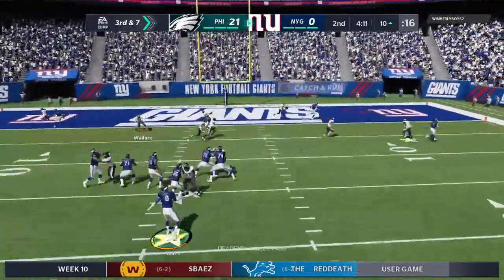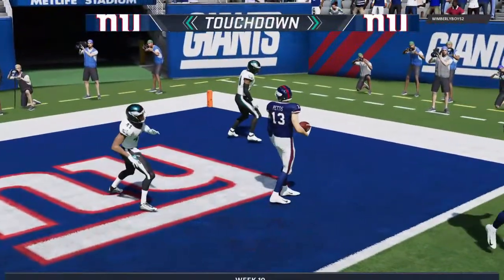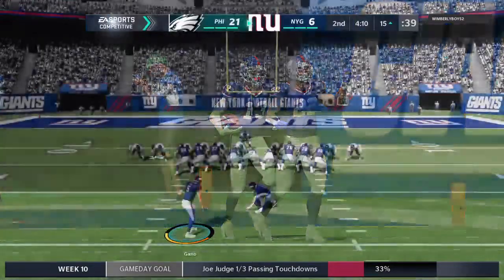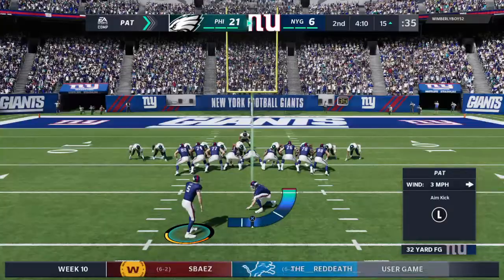Operating from the gun, Jones. And he's got it. Touchdown, Giants. Dante Pettis, his first touchdown on the year. And the Giants are able to cut into this lead.